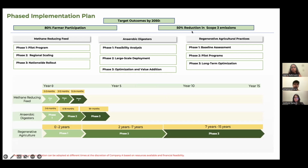We recommend adjustments based on farm size to ensure equitable adoption. Small farms should target 80% adoption of short term solutions and consider shared digesters for medium solutions. Meanwhile, for large farms, 80% should adopt medium or long term solutions. Overall, we aim to achieve a 50% reduction in Scope 3 emissions by 2050.